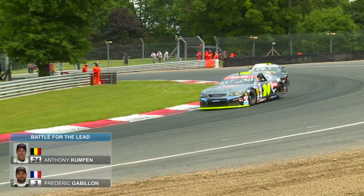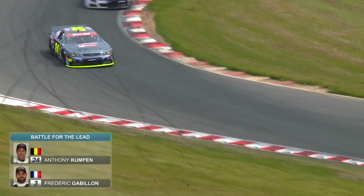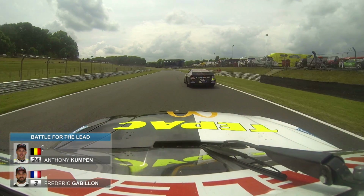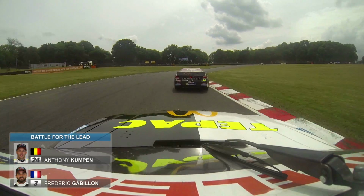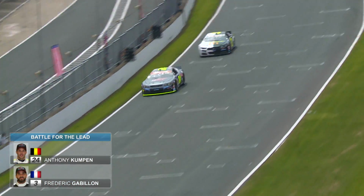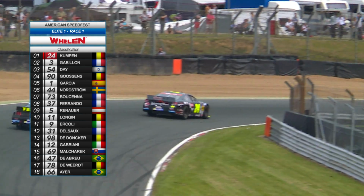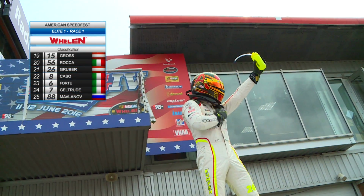Kumpen is still under pressure from Gabillon. He closes every door and resists the Frenchman. He seems to be ready to score his 5th career win. Oh wait, he went a bit wide. Gabillon is closing on Kumpen now. Only a few meters to go for the Belgian, and he's done it! 3rd win of the season for Kumpen ahead of Gabillon, who scores his 3rd second place this year. Alon Day is the first junior, while Eric de Doncker wins the Challenger Trophy. Kumpen is happy, he increases his point lead.